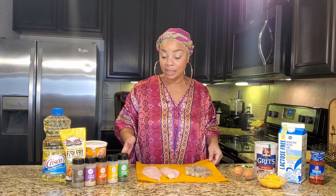What makes good food is the seasoning. It doesn't matter the brand name of your seasoning. Like I said, don't let people brand name shame you with your seasoning. If you want to use Great Value, use Great Value. If you want to use Kroger brand, use Kroger brand. If you want to use McCormick, use McCormick. Just make sure you have a lot of seasoning.